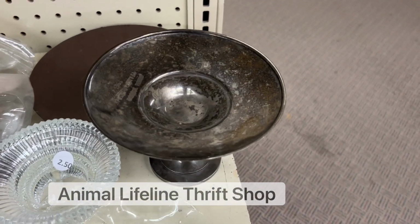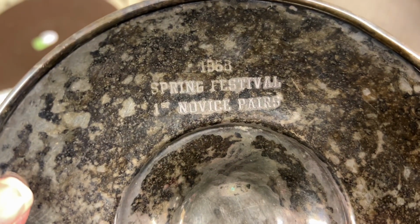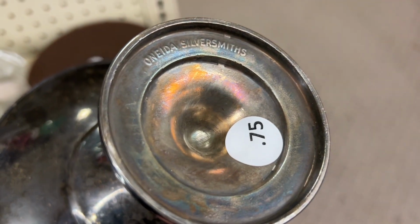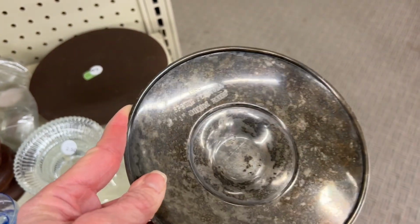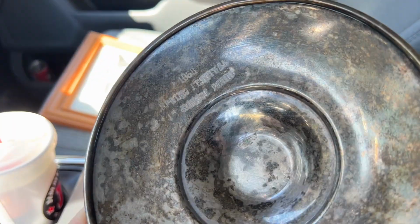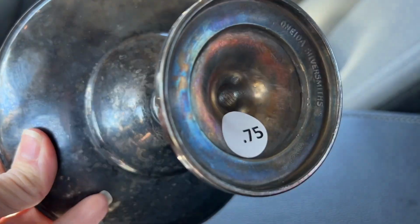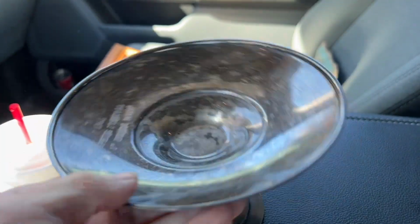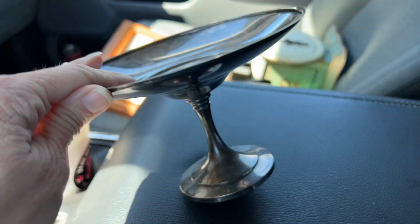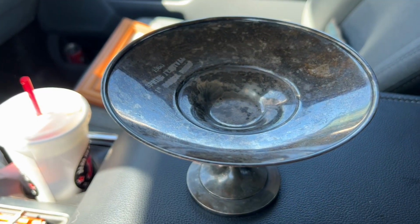I had never seen a silver compote etched or engraved like a trophy. So I did get this compote, silver plate. I'm drawing a blank on what I was going to say, but anyway, I did end up paying $1 for it because I rounded up so that the animals could have 25 cents.